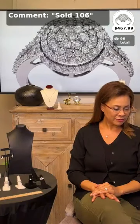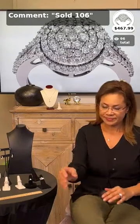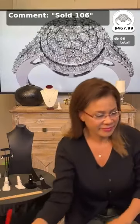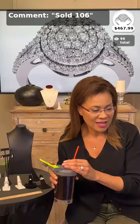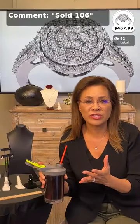Where's my screen? Oh, Matt was showing me how to get this information. There's 3.4 grams. Oh, 3.40 grams. Yeah. That's substantial when you talk about gold.